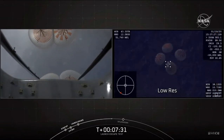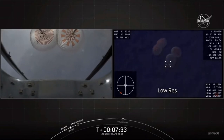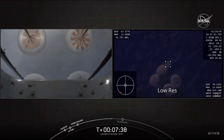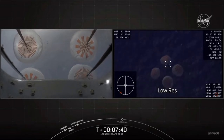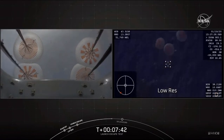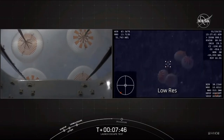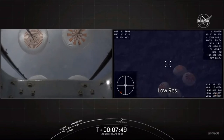And we're just inside 2 minutes of when we expect to see splashdown. The recovery teams are already out there in the Atlantic Ocean standing by, ready with fast boats to begin their initial approach to Dragon. Again, we mentioned this before, but the recovery operation we expect to take a couple of hours.